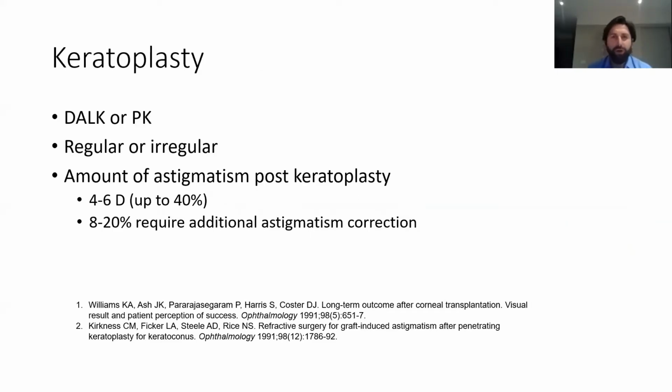talk. So keratoplasty, mostly we are talking about deep anterior lamellar keratoplasty or penetrating keratoplasty when it comes to astigmatism, and it is well known to be associated with irregular shape postoperatively. Can be regular or irregular, which can be a challenge to correct. There are many reports with regards to the outcomes, and it's been reported that up to 40% of keratoplasties have an average of 5 diopter of astigmatism, and somewhere between 8 to 20% require additional surgery to correct this.